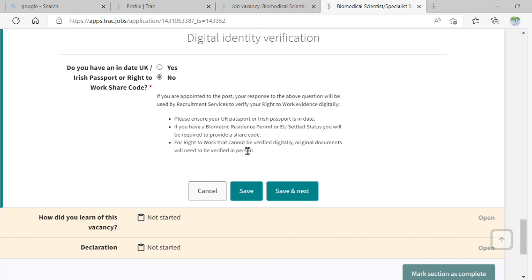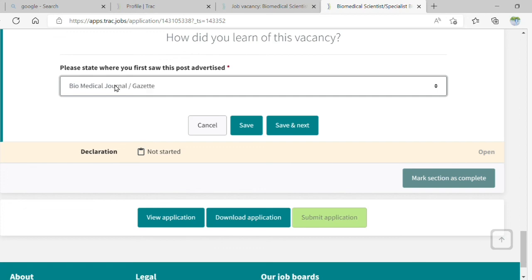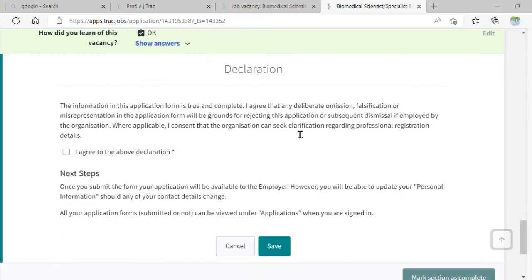Obviously, I would select no, and then save and continue, and then state where you first saw this post. So just mention the website where you found this job, and I would say I found it on Indeed. So you can choose any option, then press save and continue, and then this is the last section of this application, which is the declaration.